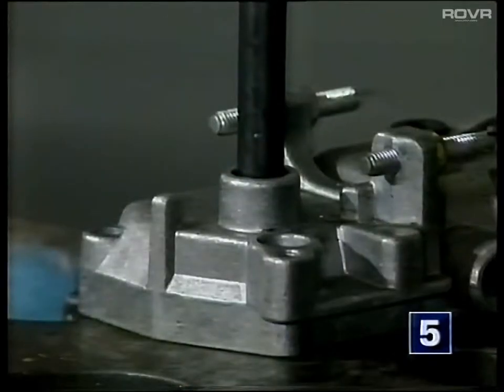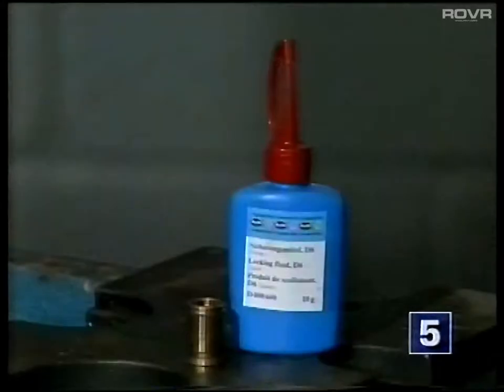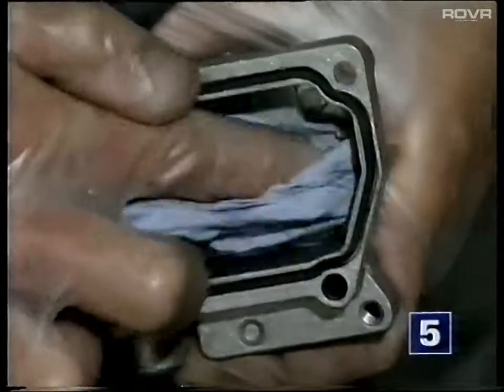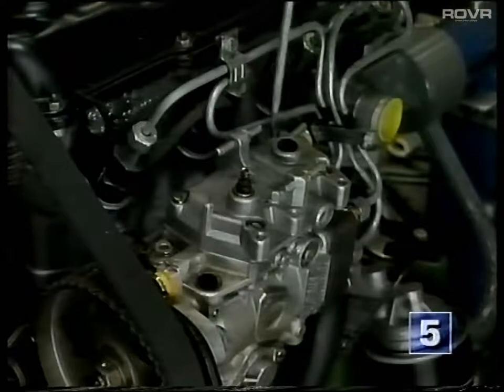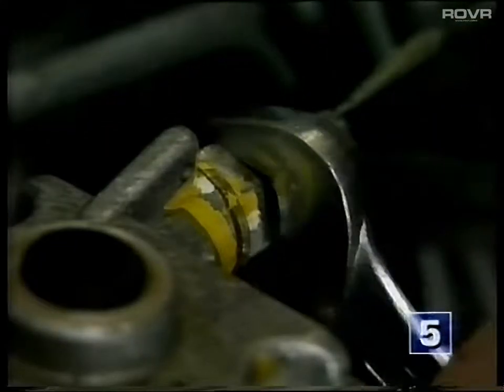Press out the old throttle bush and coat the outside of the new one with D6 locking fluid before installing it. As several sizes of bushes are available, compare the new one with the old. After fitting the bush, wipe off any excess D6. Reassemble the components using new seals, gasket and copper washers, and set the volume screw to its original position.